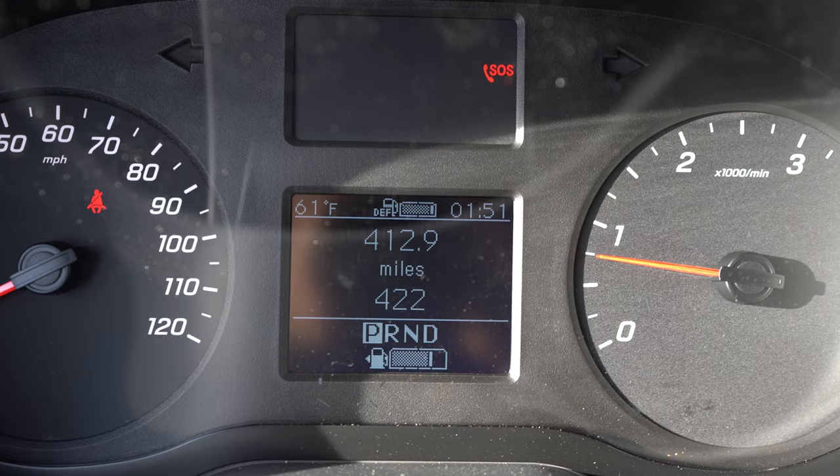This van has 422 miles on it. And this is the noise it makes going 68 to 78 miles an hour. I don't know what it is, but it's really loud and really annoying.